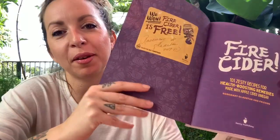If there's one thing that you do out of all the remedies that I give you, make this. Rosemary Gladstar, the pioneer herbalist in the whole fire cider thing, recently came out with a cookbook. I obviously bought it, and not to flex or nothing, but she signed it. Anyways, you can definitely pick this up online. Just get it on Amazon if you wish.